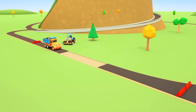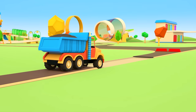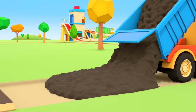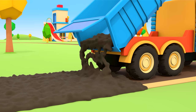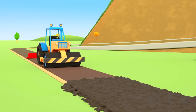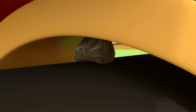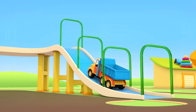The construction vehicles are repairing the road. The dump truck is carrying a heap of asphalt. It's pouring it onto the ground. The steamroller should level out and flatten the asphalt. But there's a rock stuck between its body and cylinder. It won't get anything done with that. Someone should take it to get repaired.